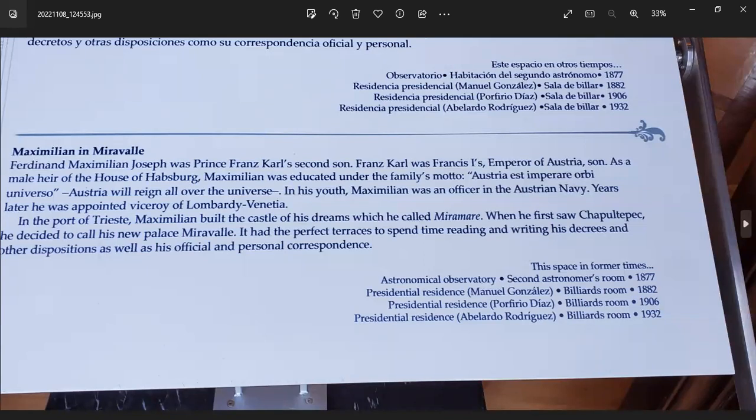Ferdinand Maximilian Joseph was Prince Franz Karl's second son. Franz Karl was Francis I, Emperor of Austria's son. So what does Austria have to do with Mexico? As a male heir of the House of Habsburg, Maximilian was educated in the family's motto, Austria est imperare orbi universo. Austria will reign all over the universe. In his youth, Maximilian was an officer in the Austrian Navy. Years later, he was appointed Viceroy of Lombardy-Venetia. And then he got to Mexico City.